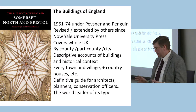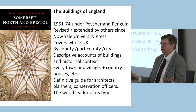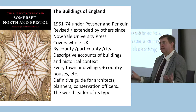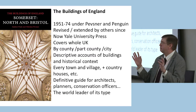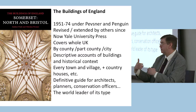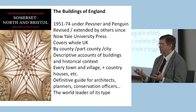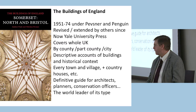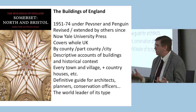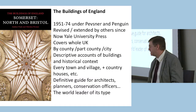And it goes by county or by parts of county, as with Somerset, which is a big county, and it includes, for our purposes, Bristol and Bath. And within that, it will give a historic account of a town. So it'll start with a little introduction, and then it'll give you the churches, the public buildings, always in a set order, a description of when they were built, the architects, the main features, why they're interesting. So it covers every town, every village, anything with isolated houses, country houses, historic farmhouses, can be anything.